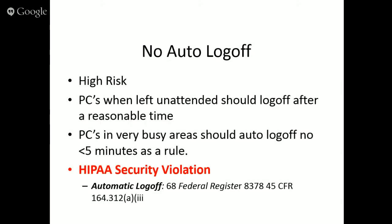Auto log off, remember, it should be 5 minutes to 15 minutes, depending on where the system is. Auto log off in a very high traffic area should be no more than 5 minutes, but in general 15 minutes. And all staff should be told to manually lock the machine when they leave the workstation.